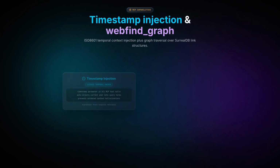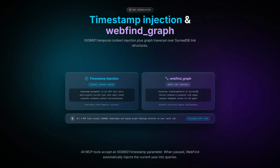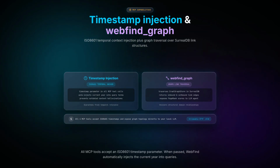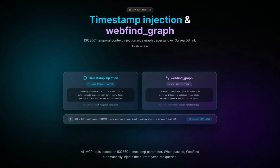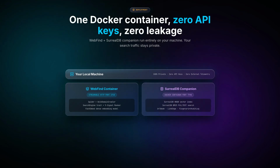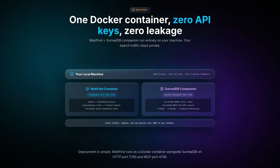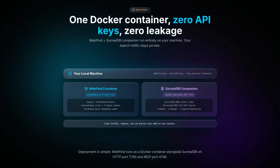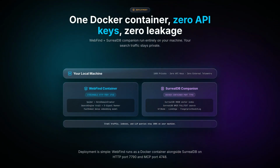All MCP tools accept an ISO 8601 timestamp parameter. When passed, WebFind automatically injects the current year into queries. The WebFind graph tool lets your LLM traverse crawl link structures and PageRank scores directly. Deployment is simple. WebFind runs as a Docker container alongside SurrealDB on HTTP port 7790 and MCP port 4748. No external dependencies, no API keys, and zero data leakage beyond your machine.